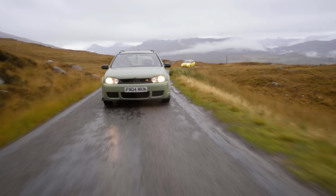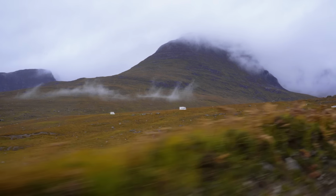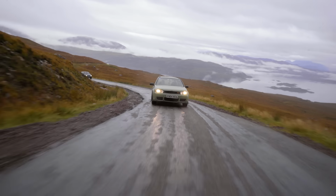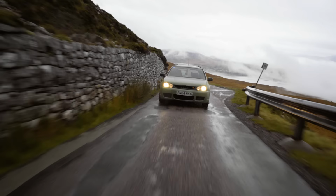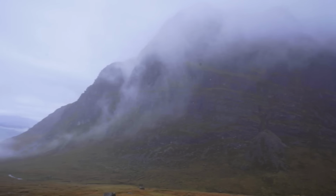Like, the weather's not great, but it does make it even more striking with the clouds rolling off the side. Oh, it's quite nerve-wracking. This is all tight, single track as well. This is like James Bond, you know, where he goes home and then he shoots the shit out of all the bad guys. This is like where he lives. And this car is my Aston Martin DB5, because this car is also bulletproof.